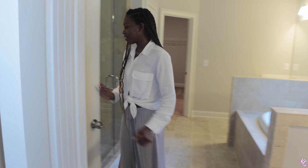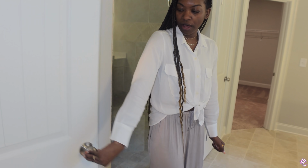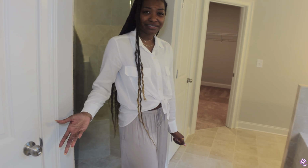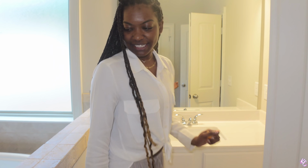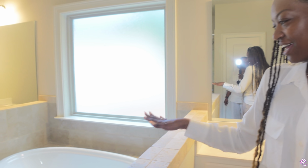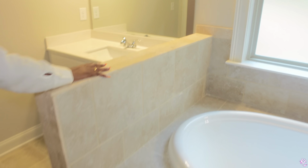I have a water closet, which means the toilet is just in its own little room, which we love. The only thing in there is a toilet. And I have two sinks, which I like. They're on each side. They are very wide. These are some very wide sinks. I really like that. And I have a nice garden tub and a window this time, which I think is cool.